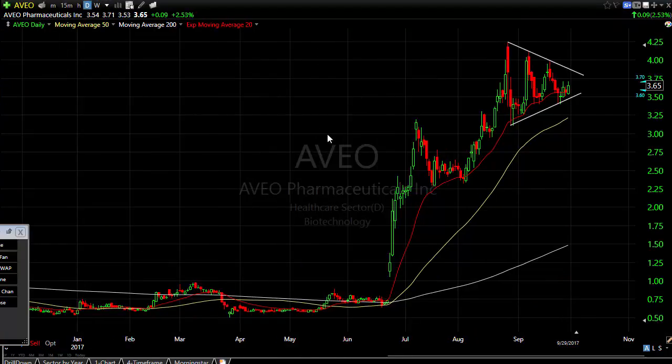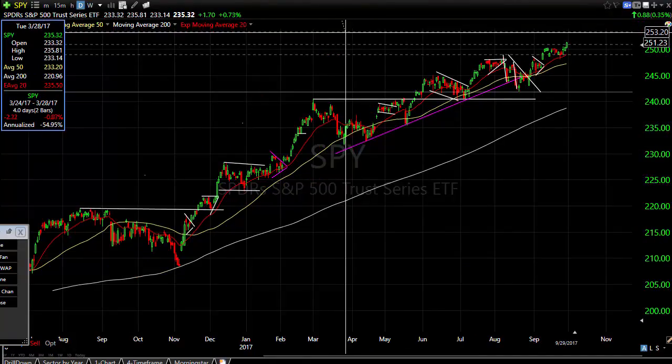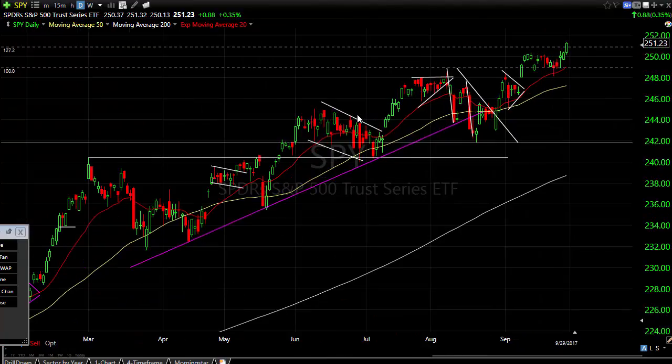So AVEO. Again, to recap what I think is going on here, I think we're going to the 161.8% Fibonacci, which is, I should have written it out so I don't have to do this again, 253.40 area, something like that. And I'm also on the watch for a potential pullback because we are at new highs. The Russell is extended, the mid caps are extended, etc.